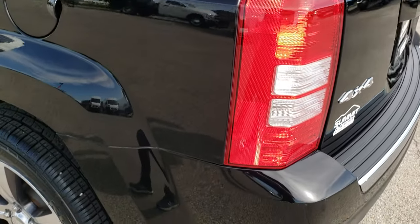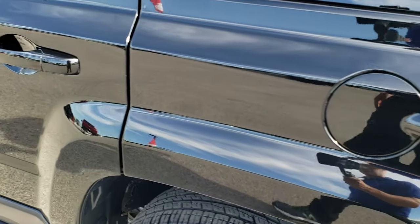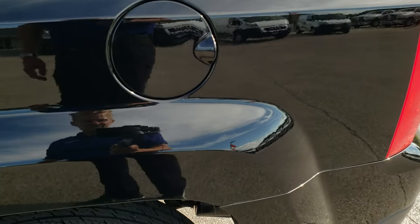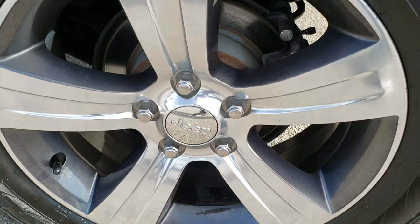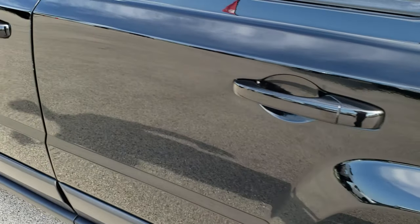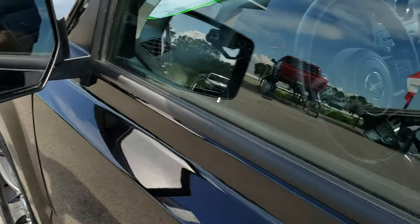And as you go down this side of the Jeep, just as clean as that passenger side, take note of how reflective and mirror-like that paint is. Very, very nice and clean. And for full disclosure, this back rim is in excellent condition as well. No scuffs or scrapes. This one comes with heated power mirrors.